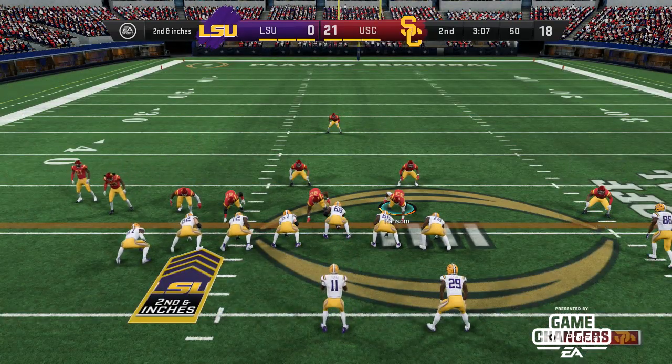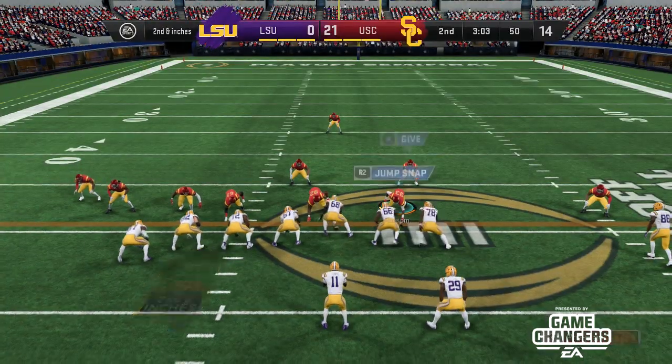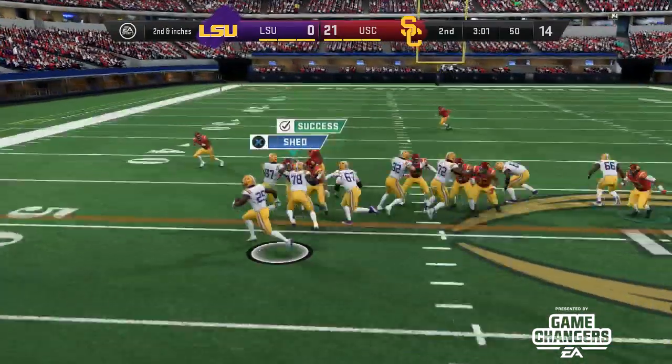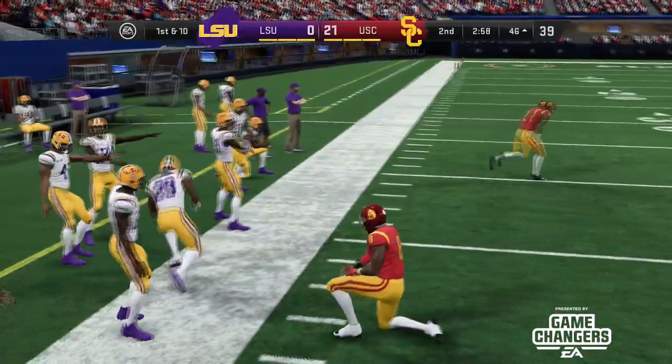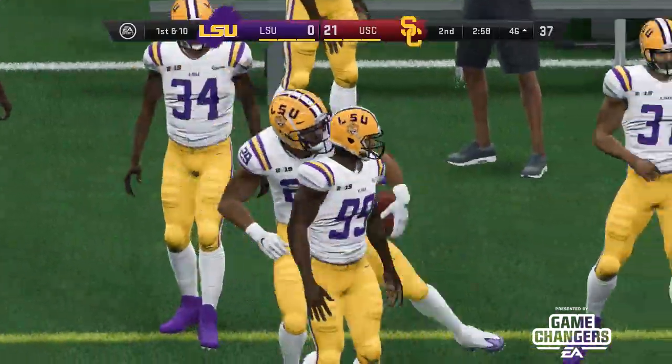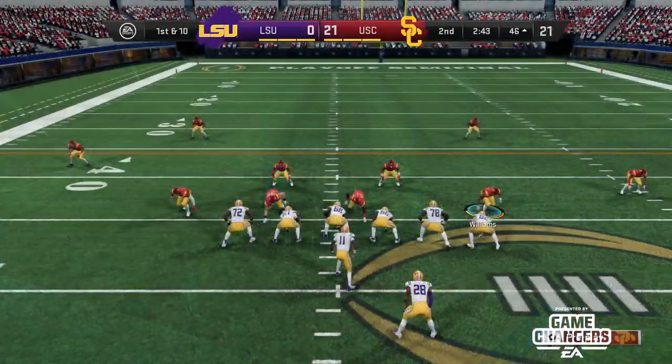Slant route's effective no matter who's running the route and catching the ball, but when you have a receiver of that stature, you have to be a little bit more precise throwing it. You don't have the same catch radius with the bigger targets. And he'll take it down shy of the 45 at the 46. 4 yards the pickup, first down.